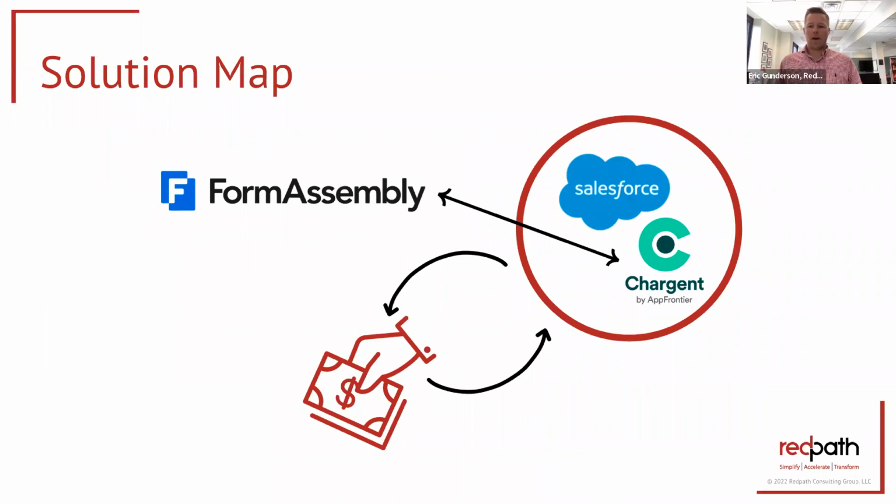This is the broad solution map of what we'll be covering today and covers just a portion of the broader vision that you might have for your organization overall. But in this example, Salesforce allows you to better track donor data, helping you make more informed decisions in how you target and engage familiar donors.